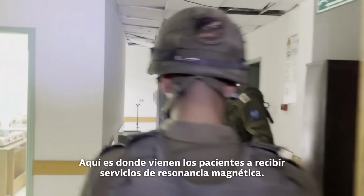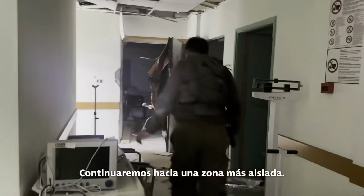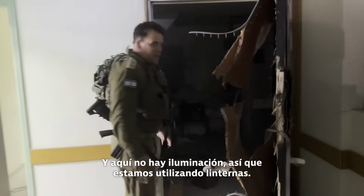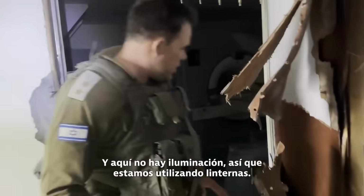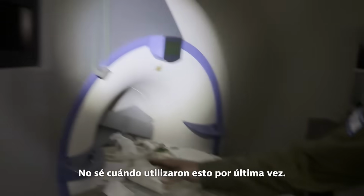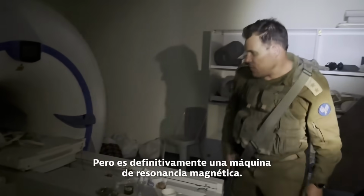This is where patients come in order to get MRI services. We'll proceed into a more secluded area. And the lighting here is out, so we're using flashlights. We're now, as you can see, in an MRI room. I don't know when this was used the last time. But it is definitely an MRI machine.